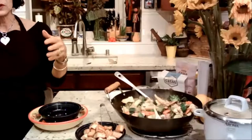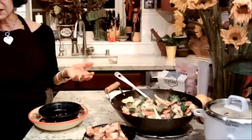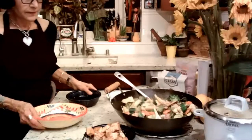because what did we end up with? 1, 2, 3, 1, 2, 3, 4, that's 12 times 2, 24 pieces. And this meal will go, 8 people could easily eat this. Tim and I eat it, and then we have it for an additional entire meal.